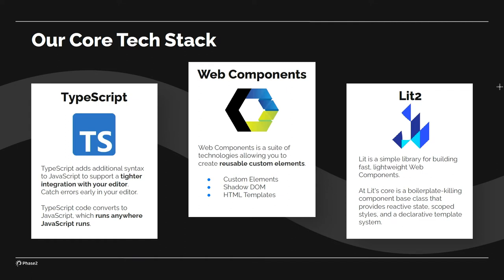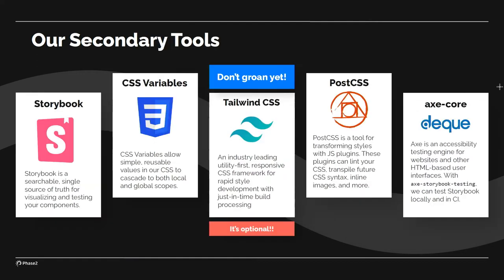We actually have a blog post where we went from Lit 1, then we switched to Stencil, and then we came back to Lit 2. And it was a journey for a lot of reasons, but the backing of Google and their open source community.